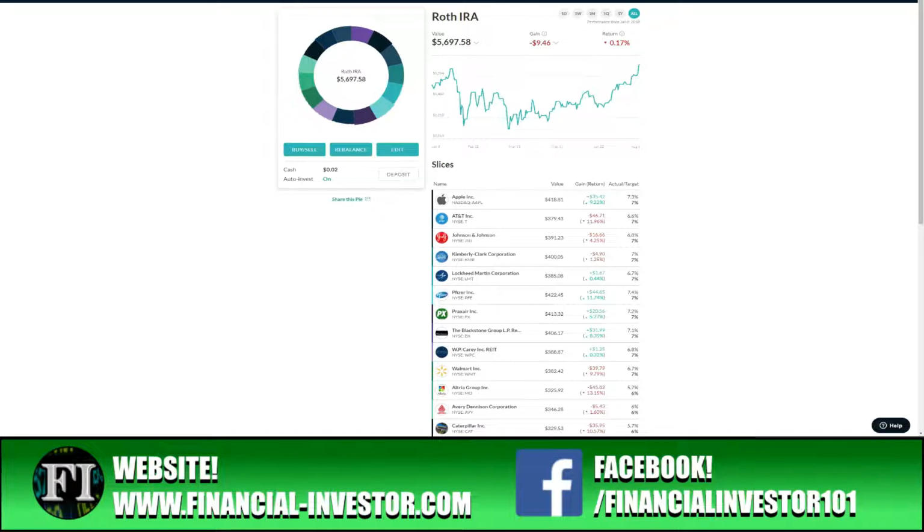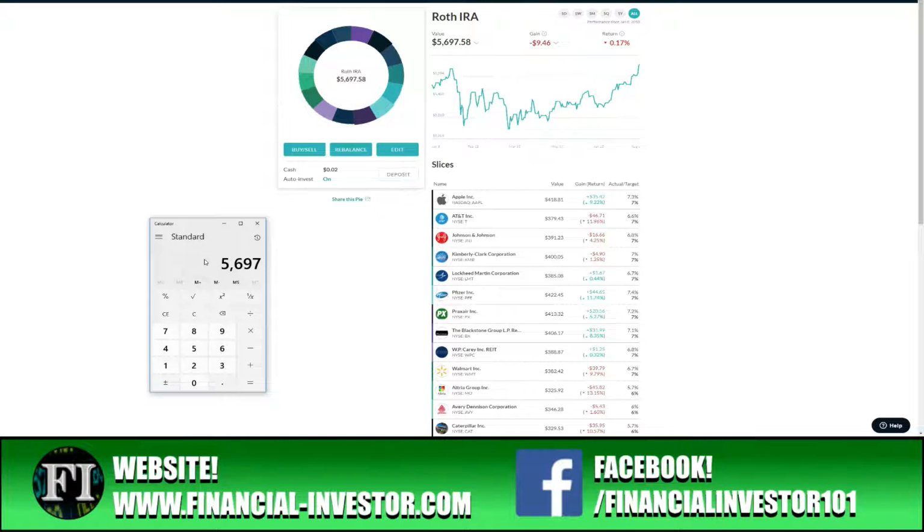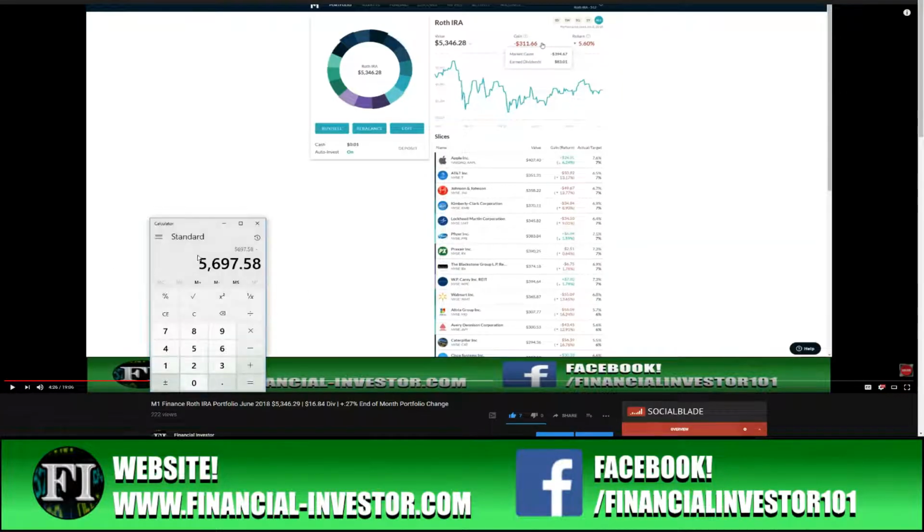So equity wise, let's bust out our handy dandy calculator. In order to calculate your percent difference in equity, or just any numbers, take the current number, which is 5697.58, subtract from our prior equity, which was 5346.29, and divide it by the original 5346.29. Multiply that by 100, and equity wise, our portfolio changed by 6.57%. So very strong equity change there.